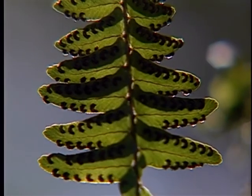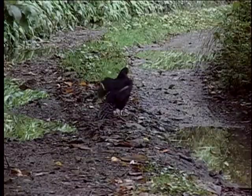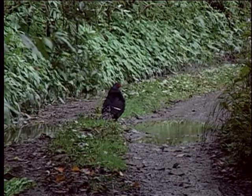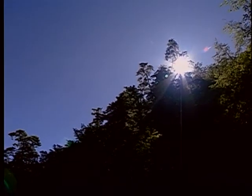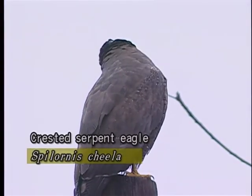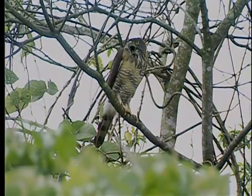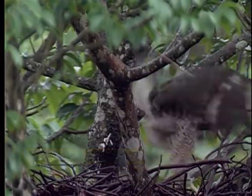It is before sunrise, and the Mikado pheasant, a species endemic to Taiwan, strolls and forages on the logging road. Because it is the courtship season, the male pheasant occasionally flutters his wings while feeding, hoping to attract a female's attention. When the sun rises on the coastal mountains, warm air rises swiftly up to the sky, and the crested serpent eagle's sharp, whistling cry goes up with the air, echoing in the sky above the refuge. Besides the crested serpent eagle, other raptors, including the crested goshawk, maintain stable populations in the refuge.